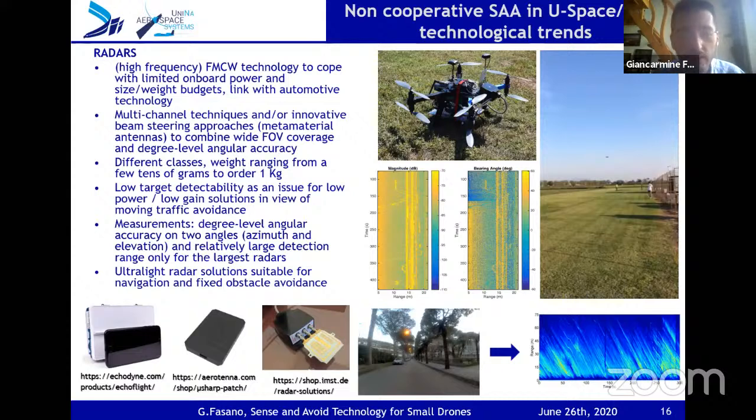If we look at the radar systems present on the market, basically we have different classes: some systems are really ultralight, with a few tens of grams, others have a mass of the order of 1 kilogram. Of course, in general, low target detectability is a challenge, especially for low power, low gain solutions, and this poses challenges for moving traffic avoidance.